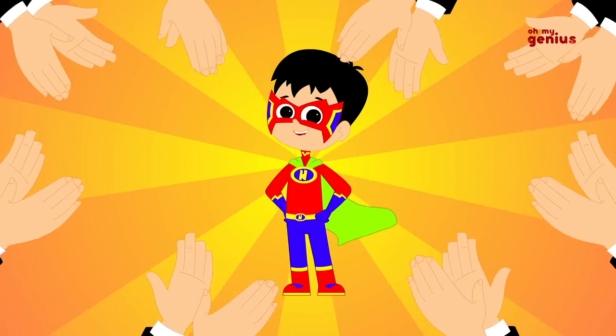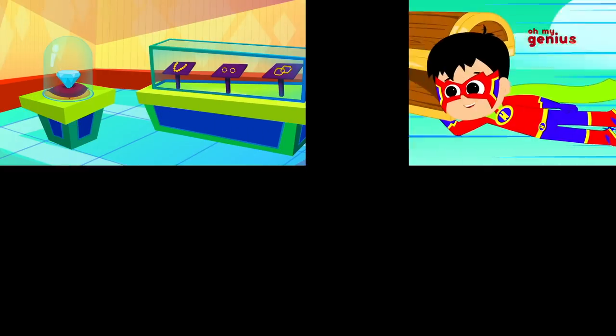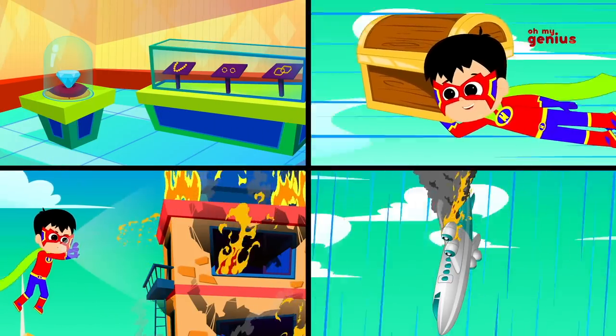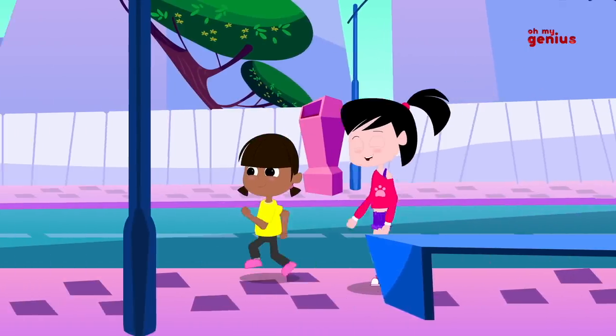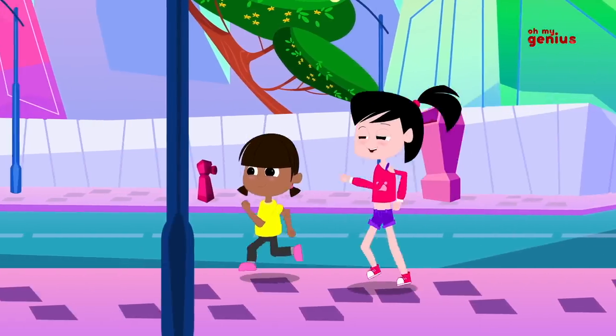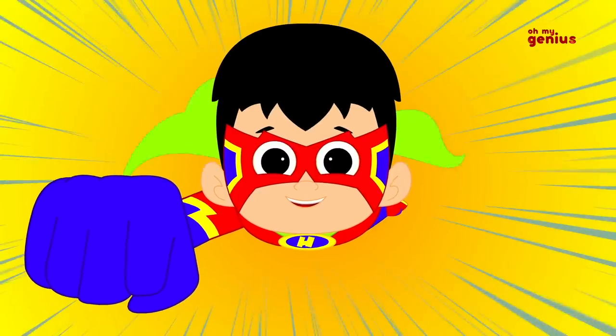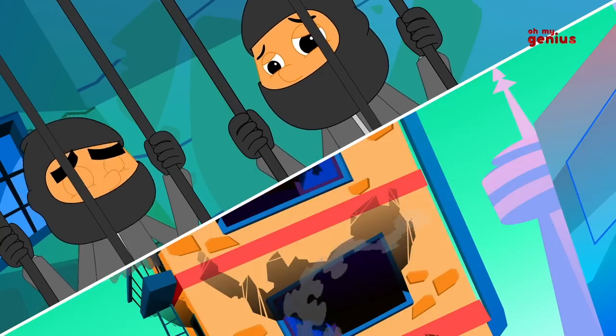Strong yet so kind and gentle. Have you ever seen a superhero flying through the sky? Racing where he's needed, diligently fighting all the crime. Have you ever seen a superhero flying through the sky? Racing where he's needed urgently, fighting all the crime.